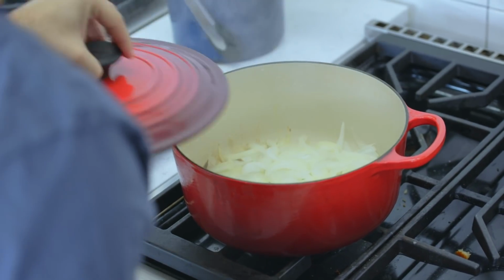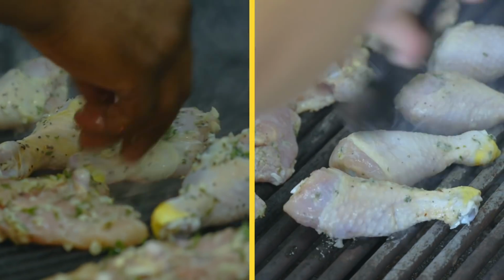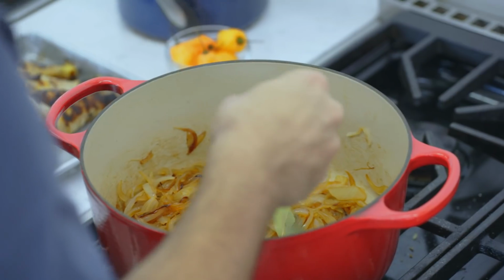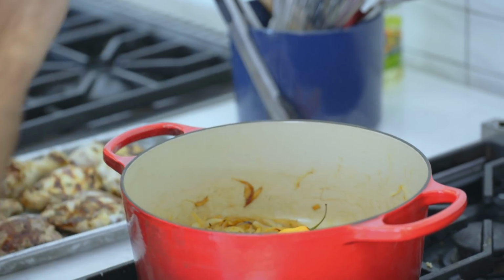So does it darken and steam? Yeah, it darkens and steams. Neat. It's gonna release a lot of water. Once that liquid has reduced and the pan is almost dry, then you give it a toss. Three big bay leaves, juice of 1 lime. He used Scotch bonnet. We didn't find any, so we're using habanero.